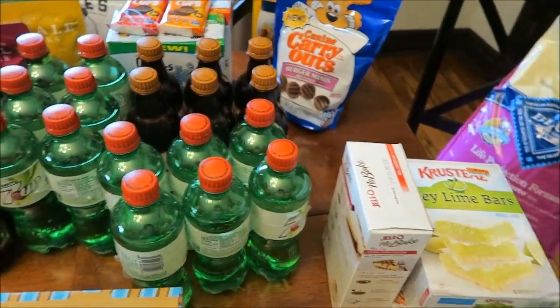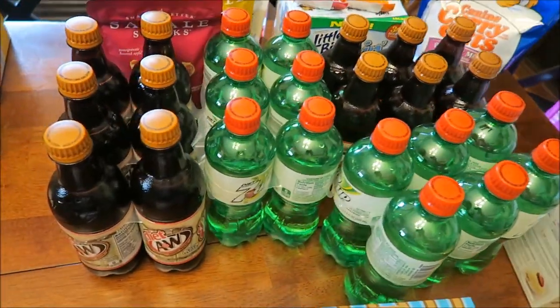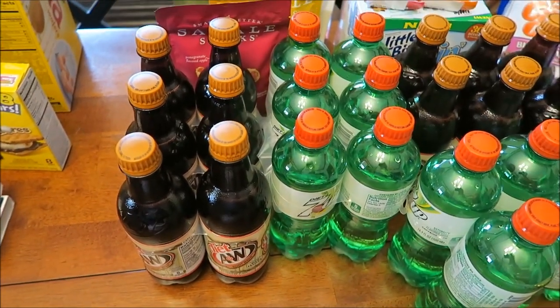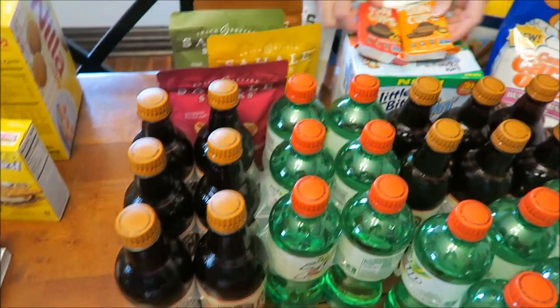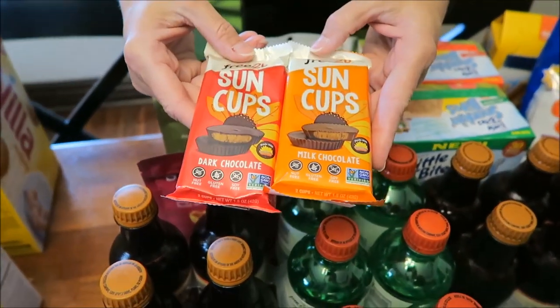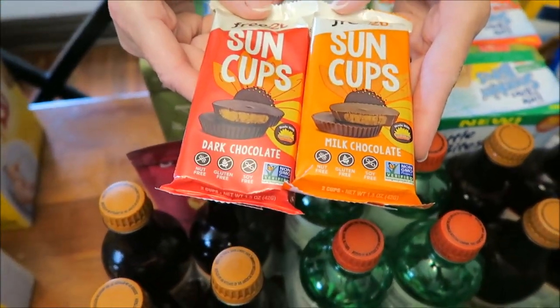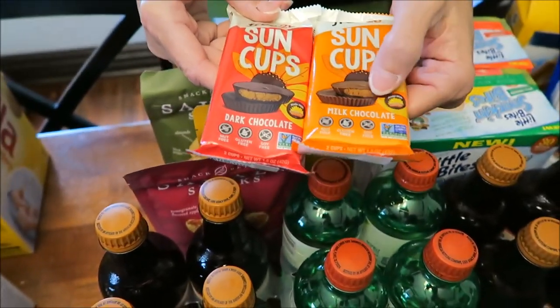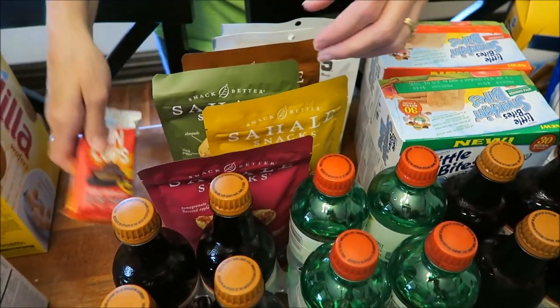And then at Target, we bought 2 Diet 7-Ups and 2 Diet A&Ws because they were on sale. I Instagrammed a picture of these. These are Free to Be Sun Cups. They're dark chocolate, milk chocolate. They're nut free, so I'm interested to see what that middle part is.